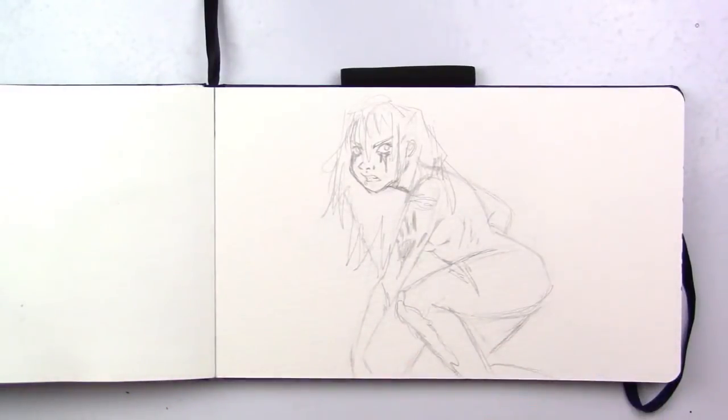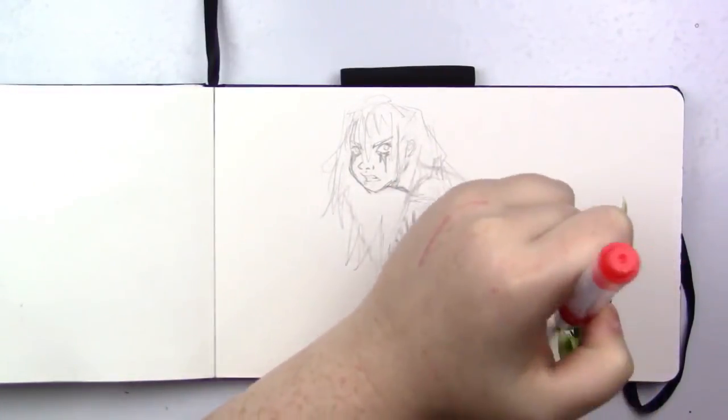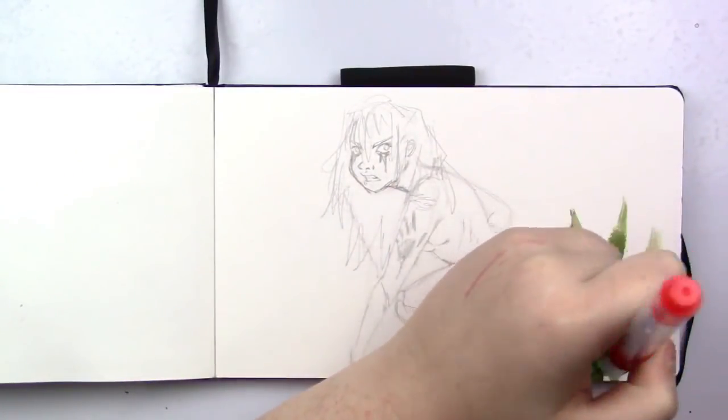Welcome back to Inktober 2018. Today I am painting day number 19, and I'm using my prompt list as I have for the past 19 days. And today we're going to be painting with the theme of wild.